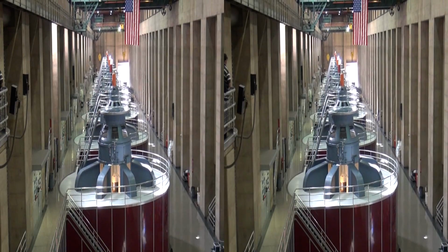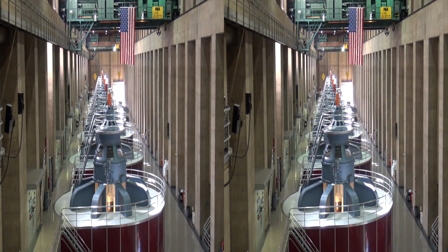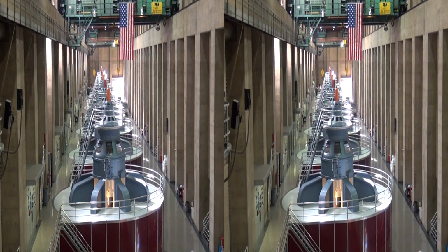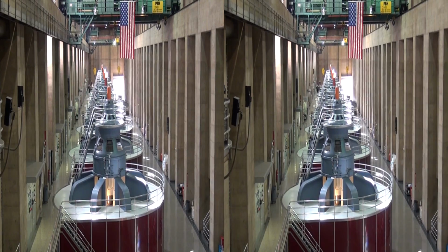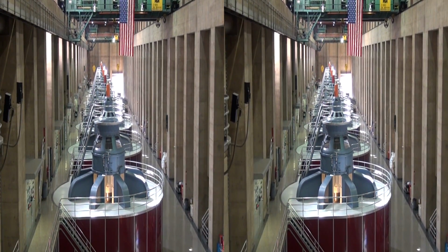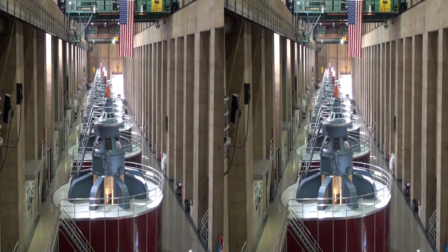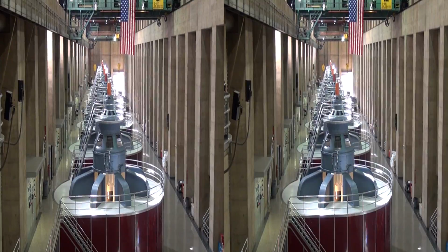Over on the Arizona side of the power plant, the only real difference, we do have 9 large generators over there, where we have 8 here on this side. When all 17 generators are operating, we can produce enough electricity here for over 1 million homes. That's 2,080 megawatts. We send our electricity to 3 different states. Approximately 56% goes to Southern California. We keep 25%.